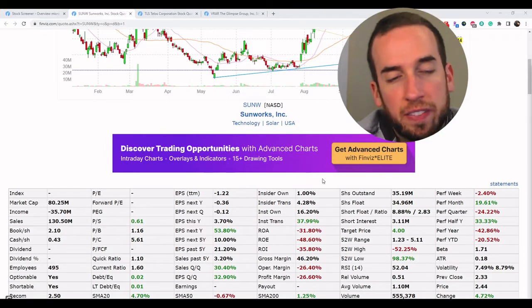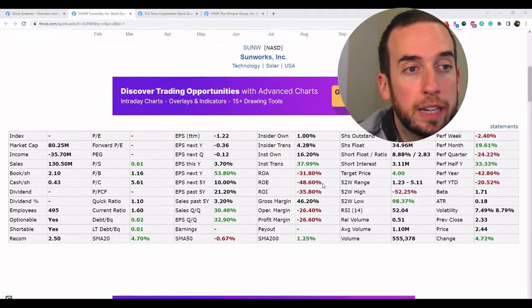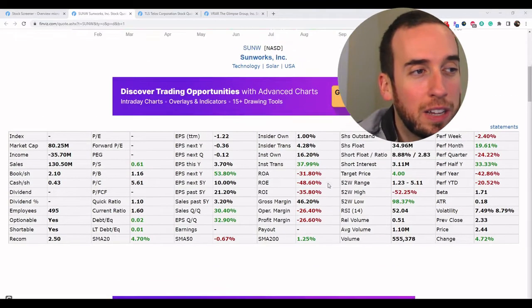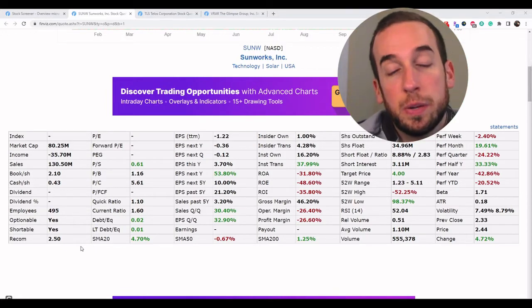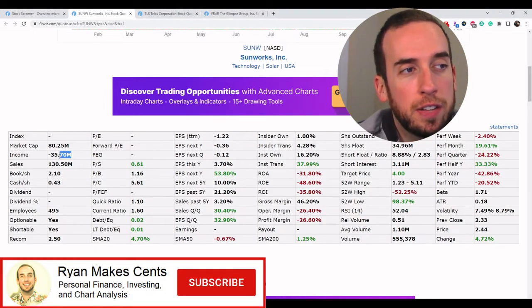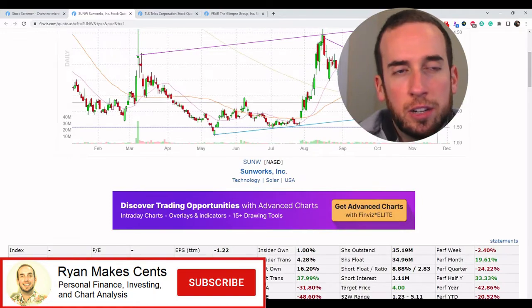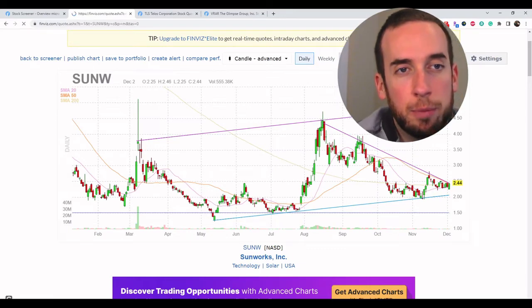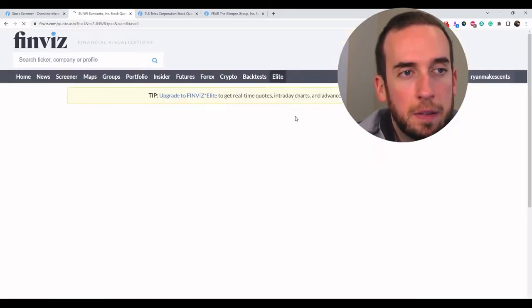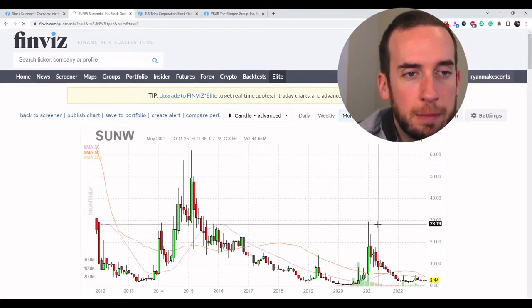First of all, I know that this is residential solar and deals with a lot of individual people, you and I, civilians. And they're in the U.S., so they're kind of exposed to U.S. politics. They make 130 a year. They lose 35. So they make about 100 million. 34 million shares available. This is a $3 stock. It's a little undervalued currently, but this was one that really went up in 2021 and then came back down to reality. It came up to 28.